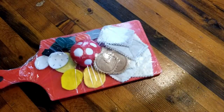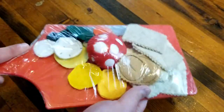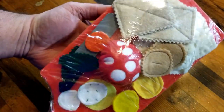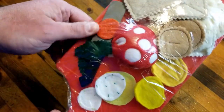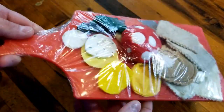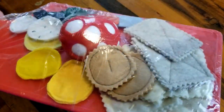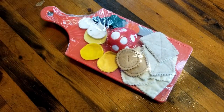We saw this tray of felt veggies chopped up. Of course, that big red and white mushroom kind of has a Mario feel to it. So that drew us in. Nice little knife in there to chop up your cheeses and your meats and everything. We haven't decided yet if we're going to take the cellophane off because it's keeping everything in place. We like how it looks a little charcuterie. Hey, keeps it fresh that way. It does. But fun pieces like that. Love seeing stuff like that.